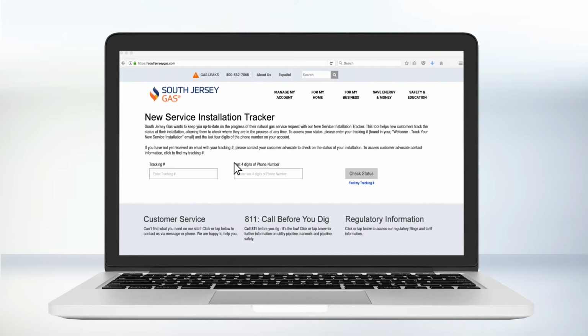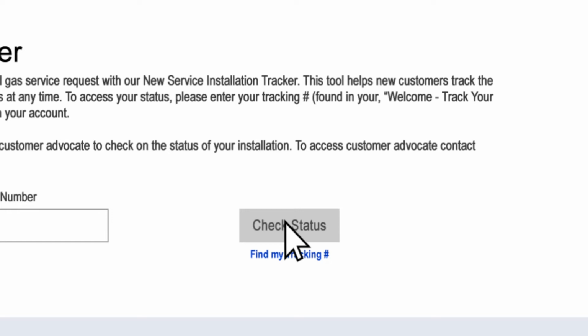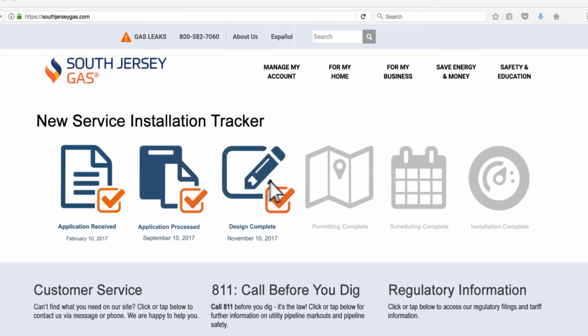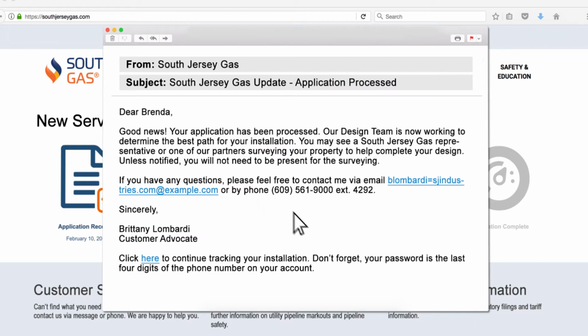or by visiting southjerseygas.com. Next, you'll log in using your tracking number and the last 4 digits of the phone number on your account. Here, you'll always be able to check the progress of your installation. You can click on any completed step for more information. Also, you'll receive an email after each completed step with more details.